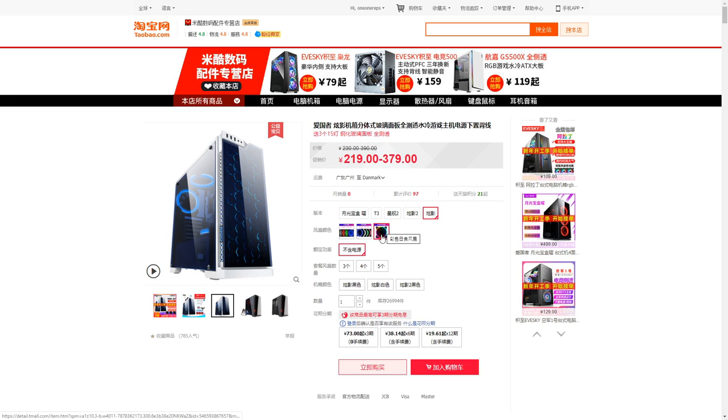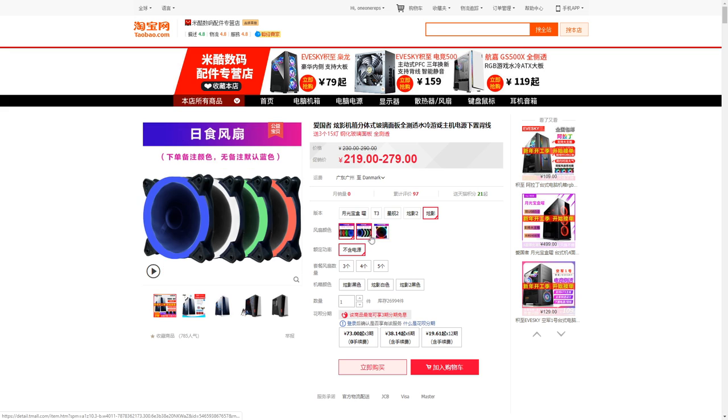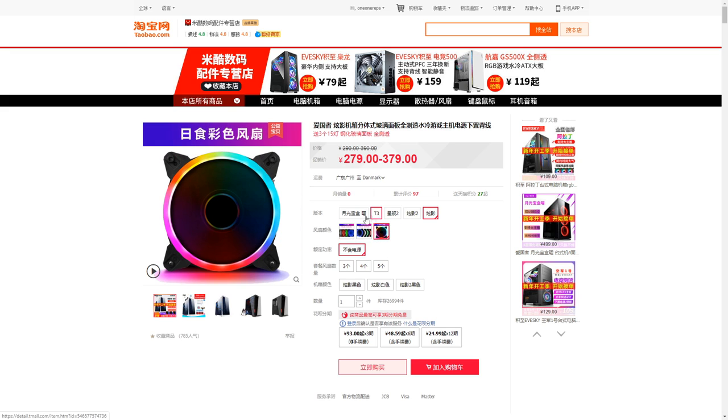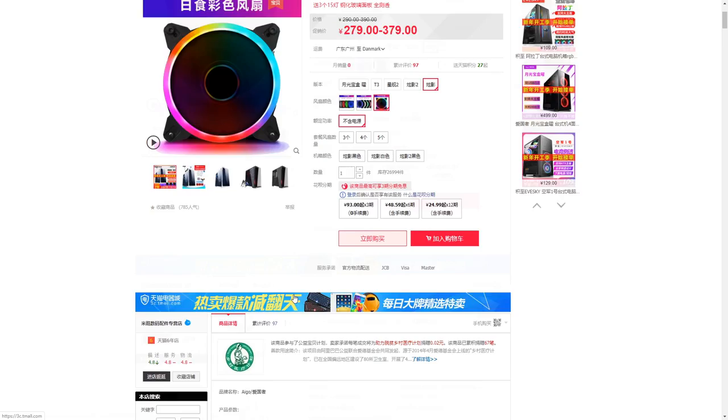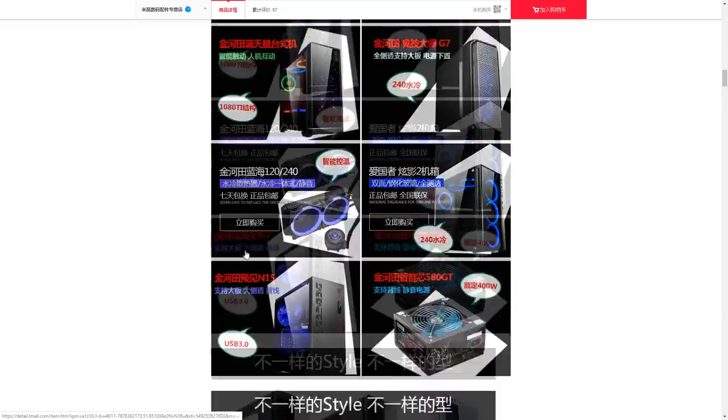If you want, there is an option, and this is common with all of the different cabins that you can buy, that you can purchase fans with these cabins. This is something you add on top. You select the quantity here, and that will get you this cabin with all of the RGB fans you need to look fully decked out.